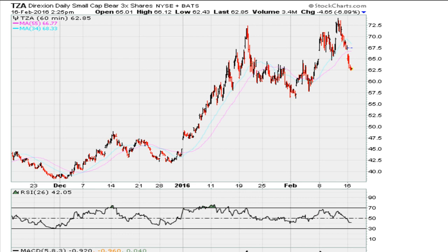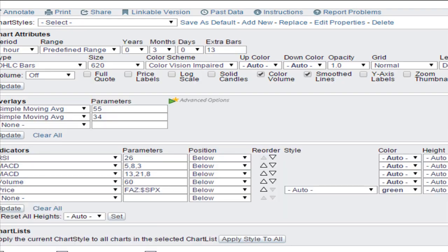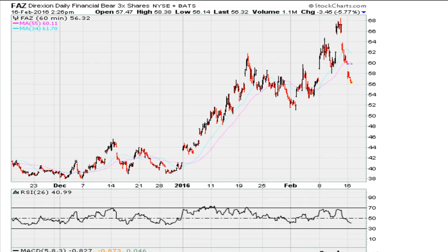Take a look at one more. Similar type action, really, right there, coming back to test that line. So you're playing this on a pullback mode. If they can continue moving higher, this is where you might want to take a position.